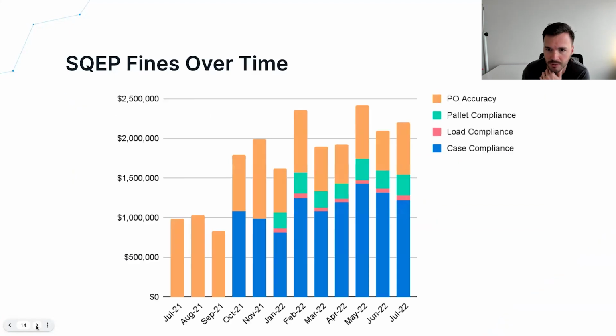All right. So this is a little bit of benchmarking data that you could use too. Again, don't worry about screenshotting this. You'll get a copy of this too. But this is from a really wide population sample size of suppliers. You can see that case compliance is the killer, at least through July of 2022. But there's a lot of PO accuracy finds in there too. So could be helpful.